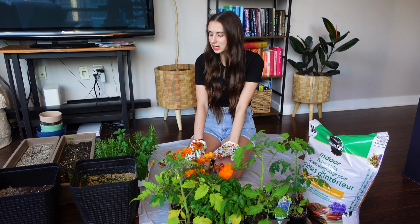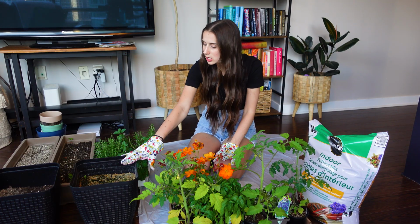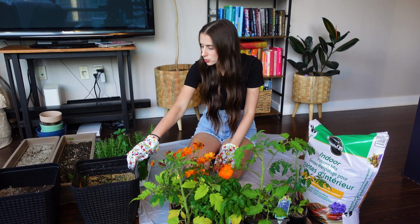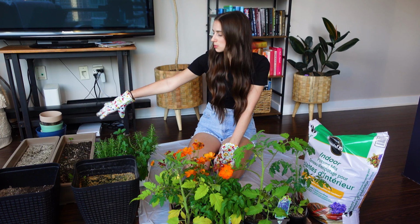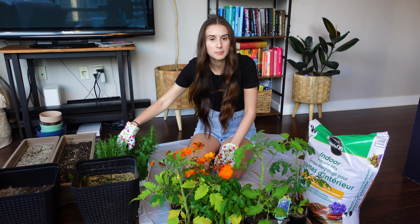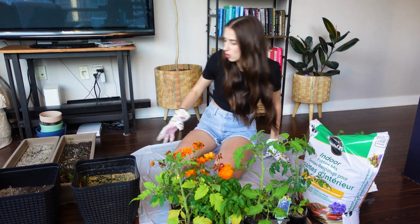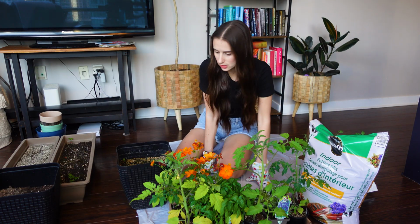So I'm thinking we'll put the tomatoes in the bigger black bins so they have more space to root, and then we'll put the flowers in the smaller brown bins. But like I said, we need to drill the holes first. So let's get the drill.